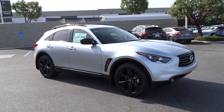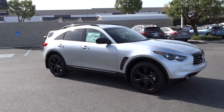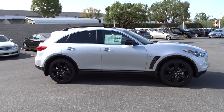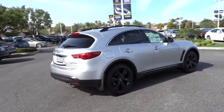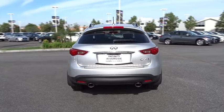2016 Infiniti QX70. The Infiniti QX70 offers the performance of a sports sedan with the convenience of a crossover SUV. The QX70's interior utilizes high-end finishes and displays soft, flowing lines that are sure to catch your attention. Here are some of this vehicle's great options.